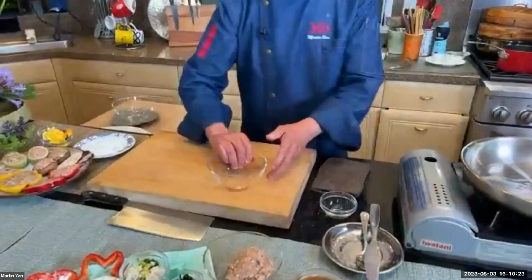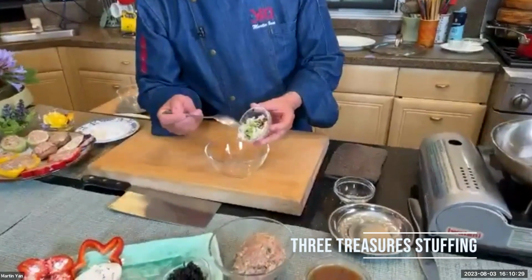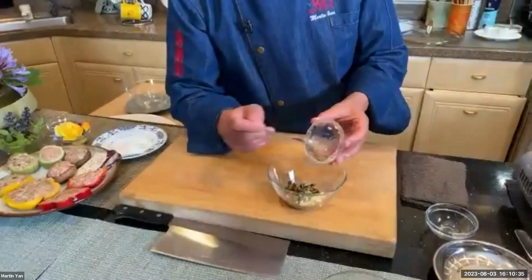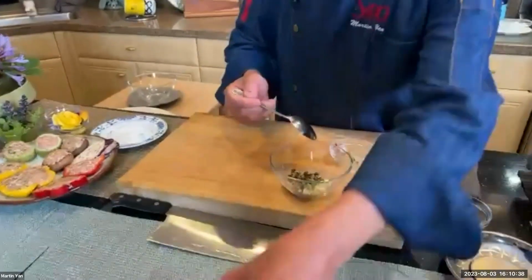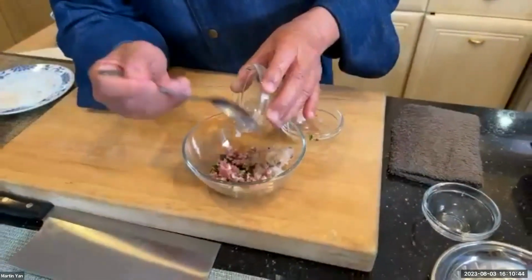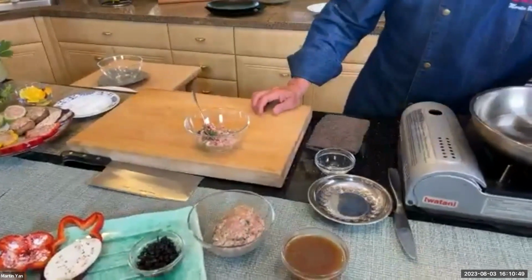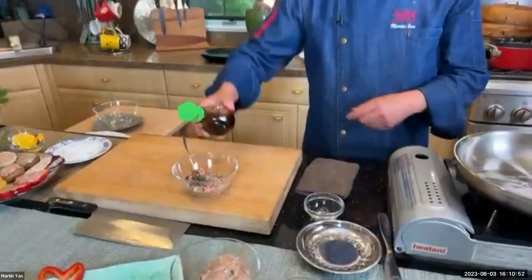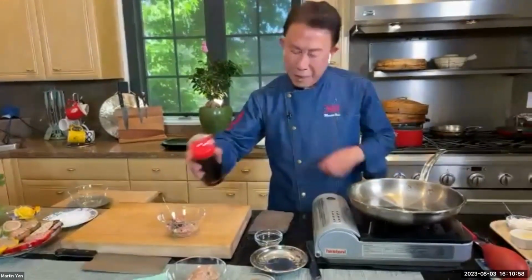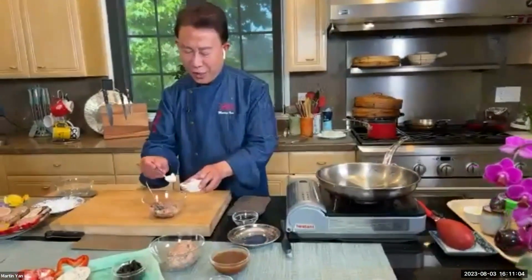First, I have this. I put all of these chopped water chestnut, green onion, shiitake mushroom and cilantro right here. And then I will put the ground shrimp and ground meat right here. In the meantime, I'm going to marinate this with a tiny bit of sesame seed oil, and a tiny bit of soy sauce or salt. I don't want to make it too dark. And then of course, always remember a tiny bit of cornstarch.